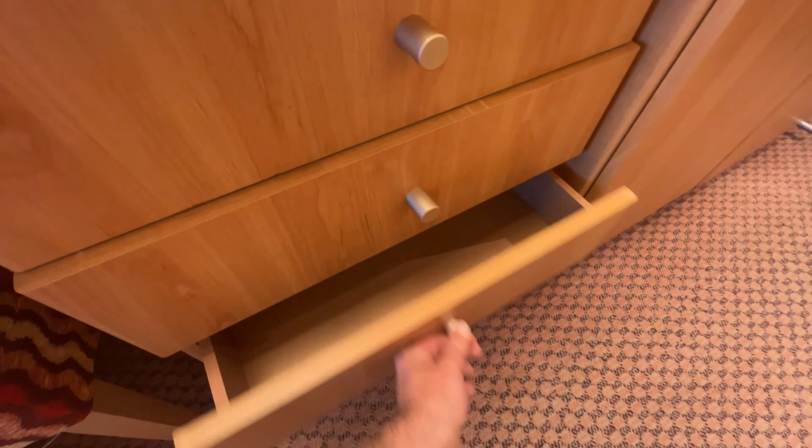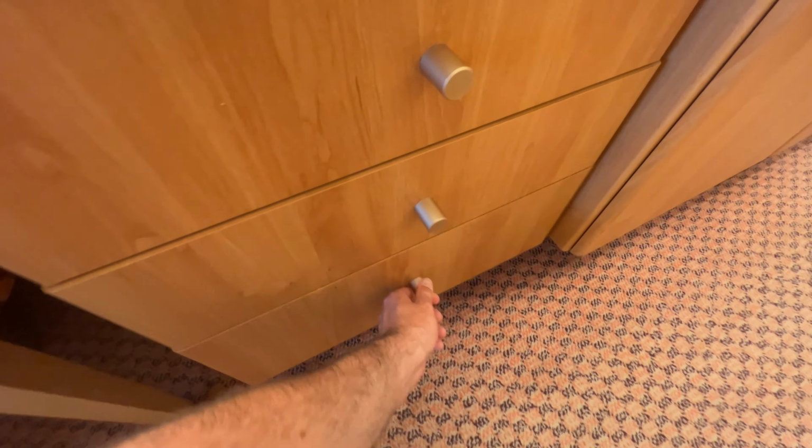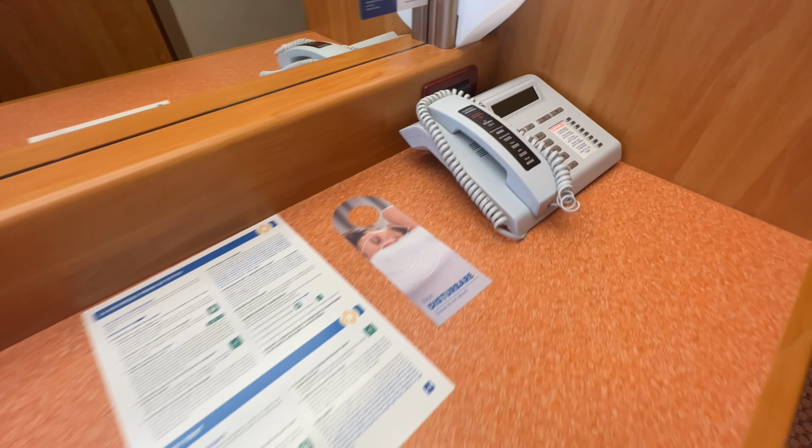Now moving over to the right hand side, you've got a set of drawers here. The top one has got the hairdryer, and the rest of them are all empty, ready for you to use. Now they all click shut, so if you do experience rough seas, don't worry about the drawers flying open through the night and waking you up. That's not going to happen.